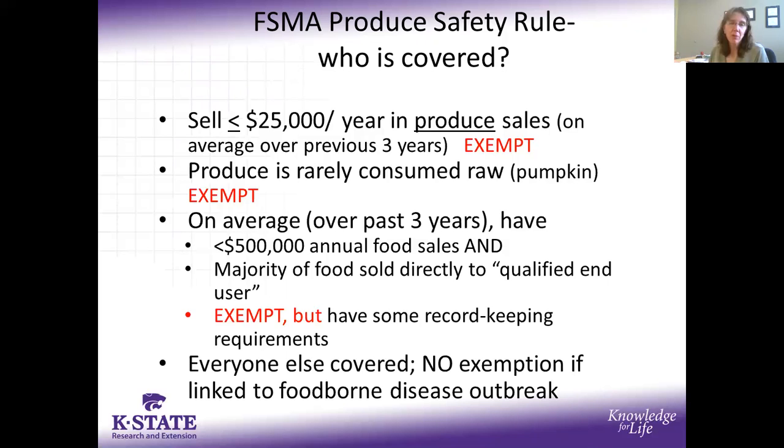If you don't fall under one of those exemptions, there's a few other ones too that I didn't list just for time, but if you're selling tomatoes to a canner, someone that's going to be canning the tomatoes, then you would be exempt. But everyone else is covered. And if your farm is ever linked to a foodborne disease outbreak, then you lose your exemption. So you have to meet the requirements of the law if you are ever tied to a foodborne disease outbreak.